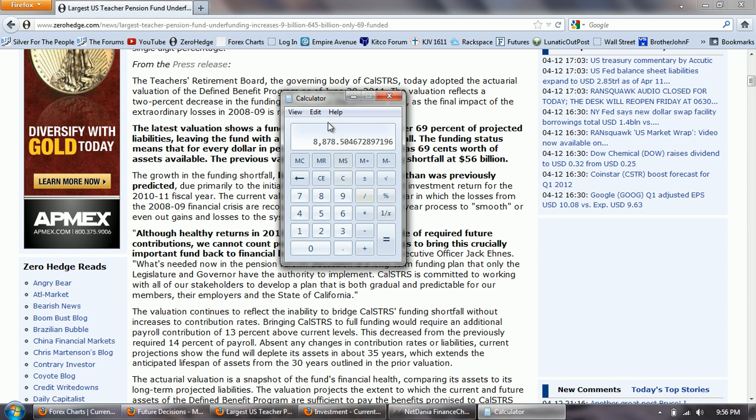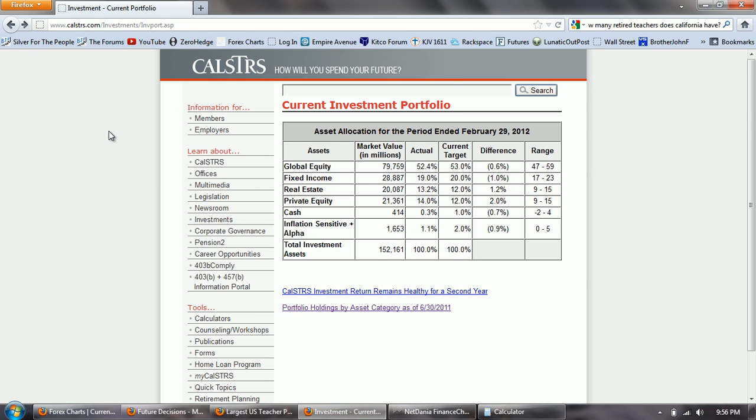So my guess is that the teachers that are retiring right now are not expecting to live on $8,000 a year. It's going to be a significant multiple of that number, and the money's just not there, and the returns just aren't there. So I want to show you the breakdown, because I went to the site. This is actually the CalSTRS site, and there's a lot of information on this site. Unfortunately, there isn't the information I was looking for. If anybody can find it, I'd appreciate it, which is the number of retirees versus the number of current workers.